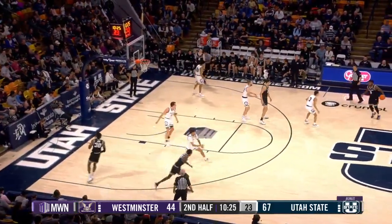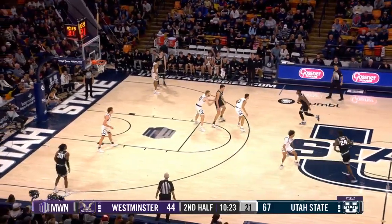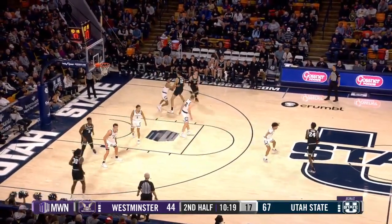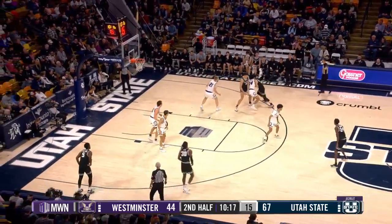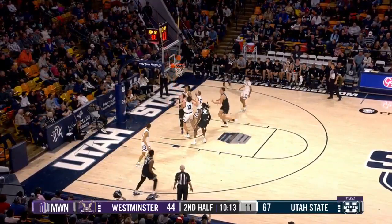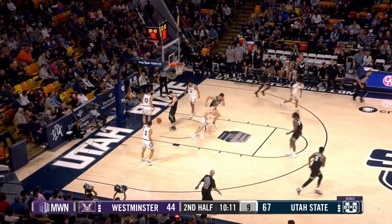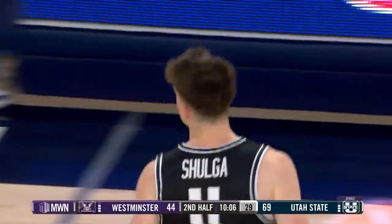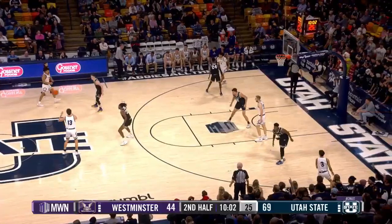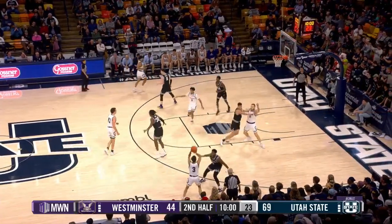R.J. Idle Rock on the right wing. Gets a screen from Shimon Zapala, then finally gives it up to Hamoda. Hamoda to Shulga. Shulga gets to the baseline. Driving, reverse layup, up, good. What a beautiful shot. And Max Shulga now in double figures with 11 points. Now 5 Utah State players in double figures. And the Aggies up by 25, 69-44.